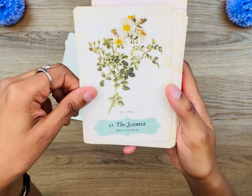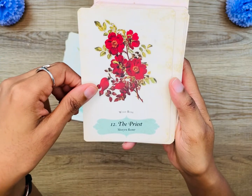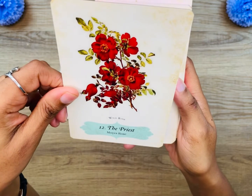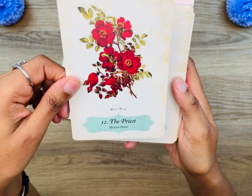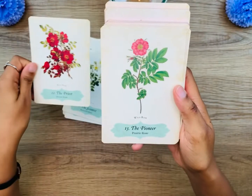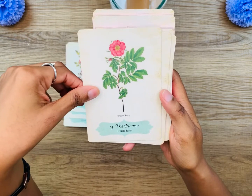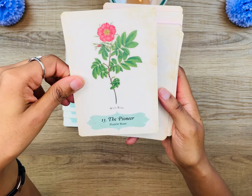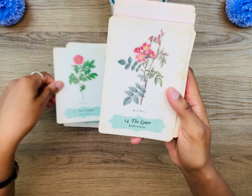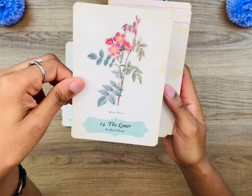We have the Scientist, Memorial Rose. Okay, the number 11. We have the Priest. Is it Moy's Rose? Looks like a V, Moy's, or a Y. Moy's Rose. I'll go with Moy's, the number 12. I think I've also seen this one. The Priest. There are some flowers here that I didn't know were actually roses. So it's interesting for me to see that they're actually part of the rose family. The Pioneer, Prairie Rose. Interesting. The Loner, wow. Red Leaf Rose. Number 14, okay.